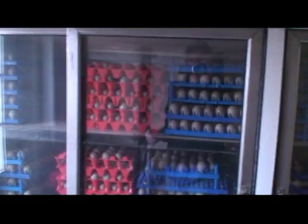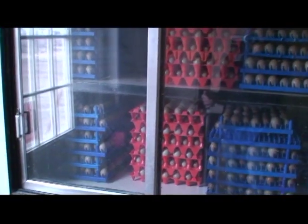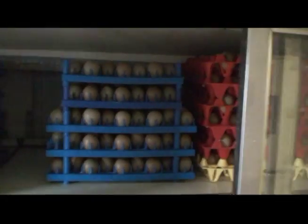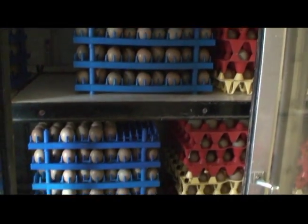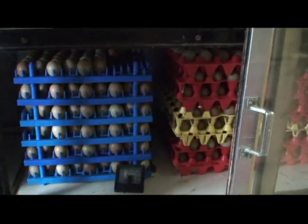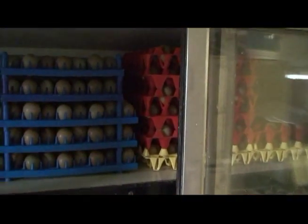And right now there's about 4,000 or 5,000 eggs in here. And they're kept at 55 degrees in this cooler. And at that temperature, the eggs will stay dormant, will not start to incubate. And then we'll keep about a week's worth of eggs and set our incubators once a week.